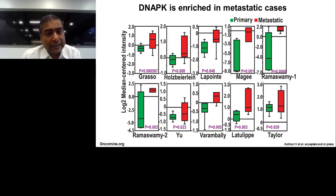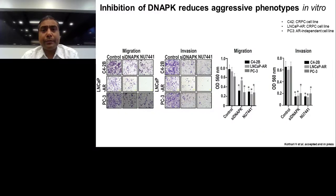So the next question we asked is, what does the high expression of DNA PK mean in terms of its functional significance? We inhibited DNA PK using a laboratory grade compound called NU7441, or we used specific siRNAs that targeted DNA PK in 3 different cell lines. C4-2b is a castration-resistant prostate cancer cell line. So is LNCaP-AR, and PC3 is an AR-independent prostate cancer cell line. And as you can see, the inhibition of DNA PK resulted in a drastic reduction of in vitro migration of these cell lines.